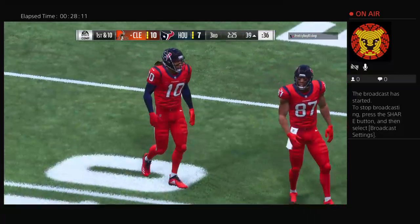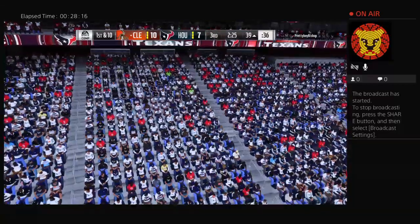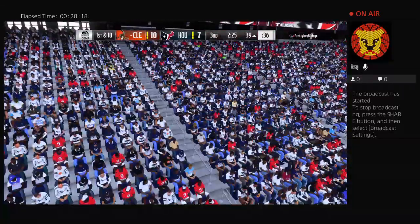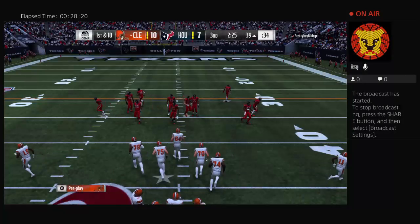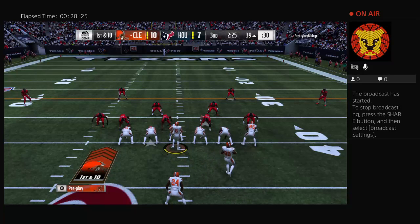Excellent field position. Well, they've got the slim deficit, decided to go for it, hoping to keep the football score and erase that deficit. But, boy, deep in their own territory like that. Let's just say that with that call, me and the head coach will agree to disagree.